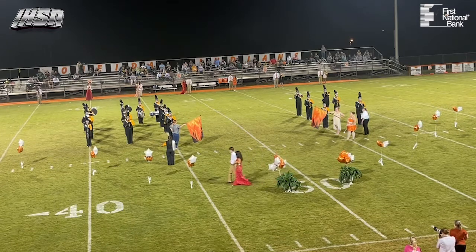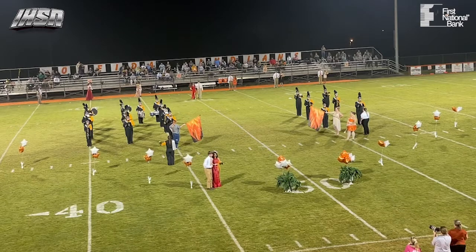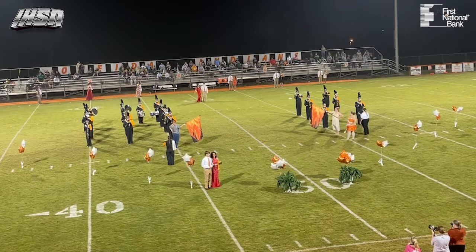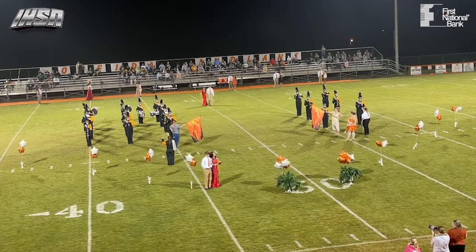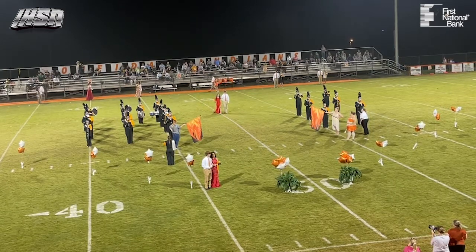Now entering the field is your freshman candidate, Lexi Buttram. Lexi is the daughter of Mikey and Kelly Buttram. She is a member of the OHS cheerleading team. In her spare time, she loves to sleep or hang out with friends.